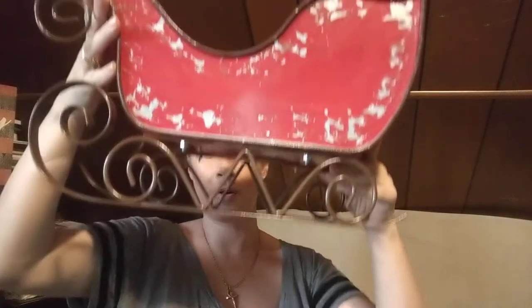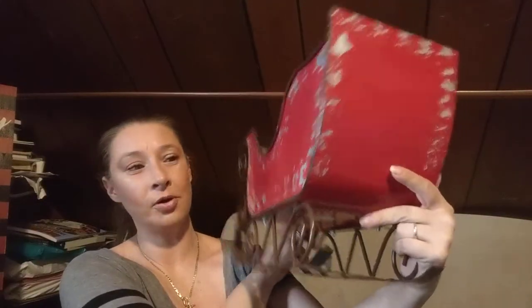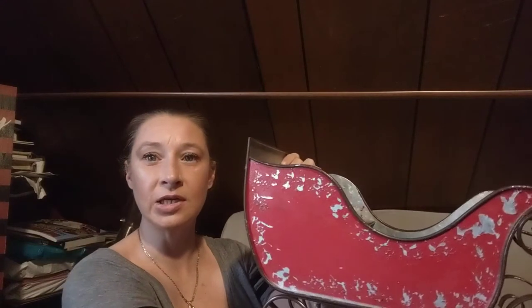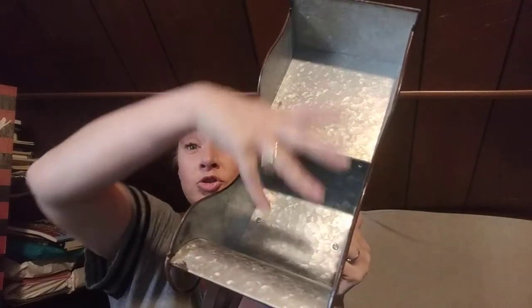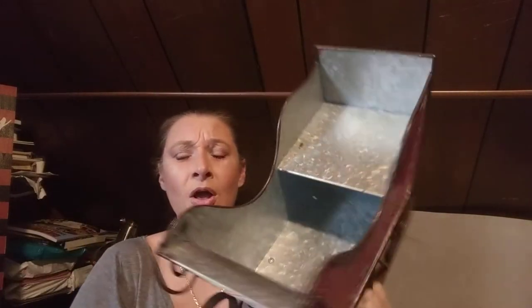Okay, I also got this. Originally $50, so I paid $15 for this. Tell me this isn't totally rust, distressed, you don't even have to do anything to this. It just looks like Santa's been using this for years, doesn't it? It's peeling in all the right places. Or maybe I just got a bum one. It's all galvanized in the middle, but look how big it is. You could put trees in here, you could put presents in here. I cannot wait to decorate this next year.